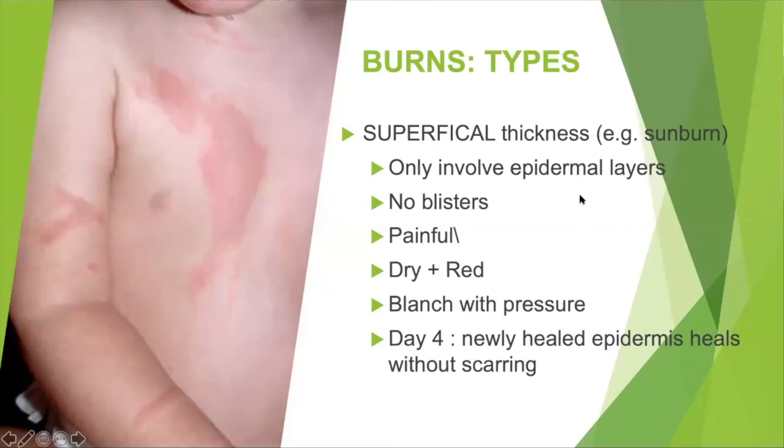So burns. How do I get rid of my chat box? Okay, how do you tell the difference between a superficial burn and a partial thickness burn? Essentially, a superficial burn is what you get from being in the sun. If you're as brown as me, you don't get sunburnt a little bit, you get sunburnt a lot. And when I get sunburnt, my skin goes blacker than my hair, which is very black naturally. So it's obviously easier to spot on Caucasian skin.